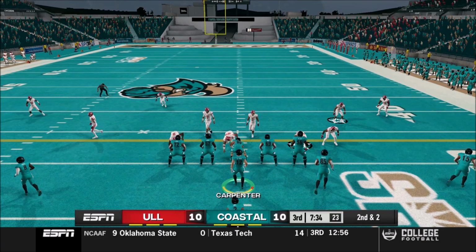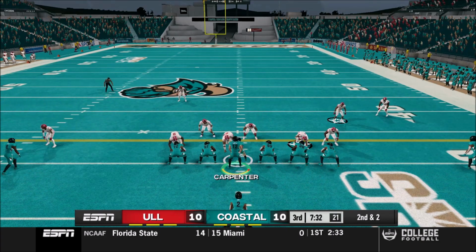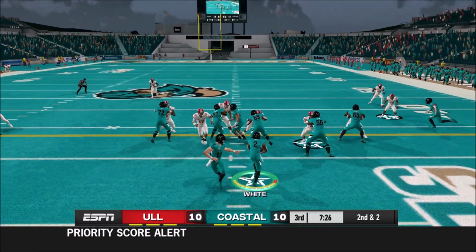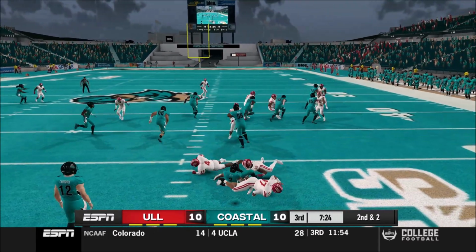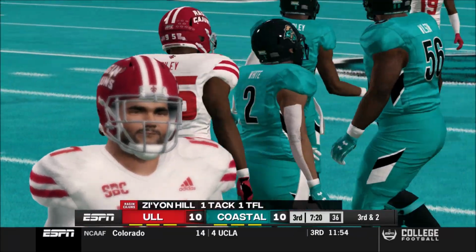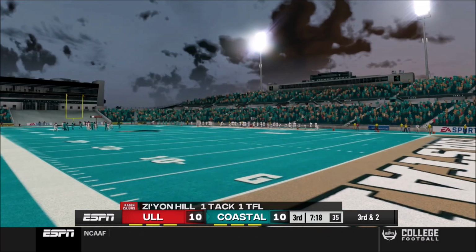Well, Kirk, we saw this kid head to the locker room a little bit earlier with that injury, and now we see that he's back on the sideline. That's good news. Looks like he should be able to get back in the action. They go with the run, and he's taken down behind the line. That'll bring up 3rd and 2.